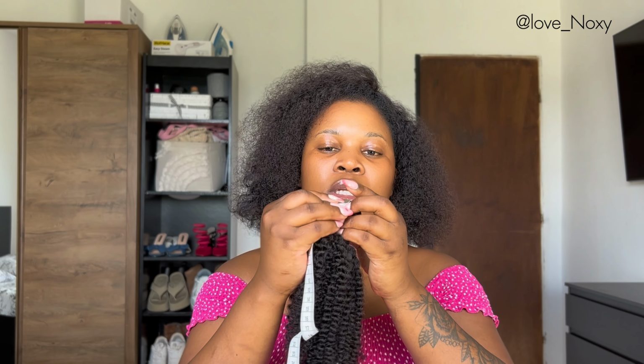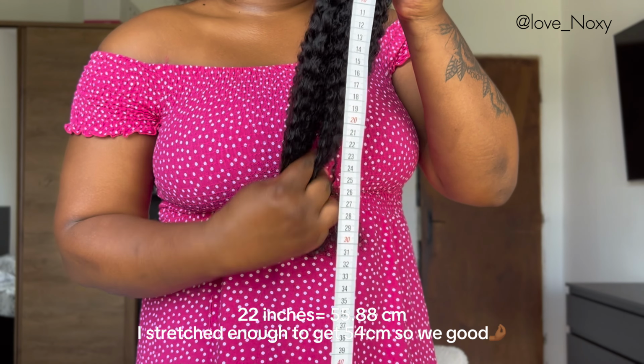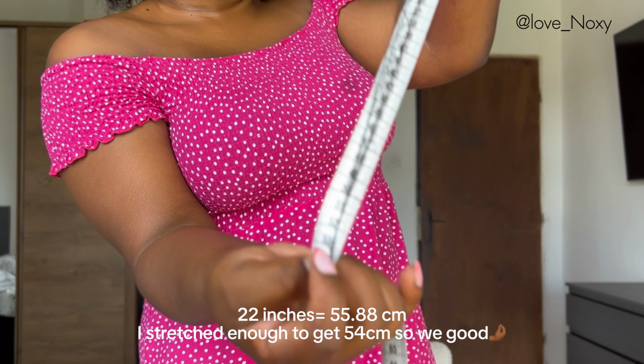I just remembered that I actually have this thing. I use this to check how many centimeters this is, and then I'm gonna check how many centimeters 22 inches is. So let's get into it. I stretched this enough to get 54 centimeters, and 22 inches is actually 55.88 centimeters.